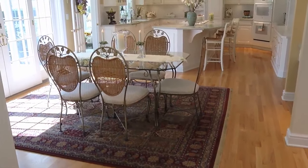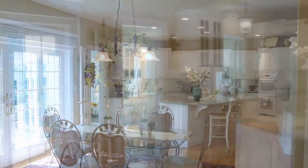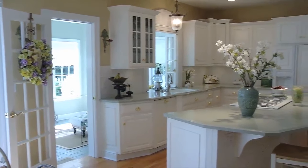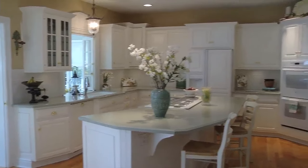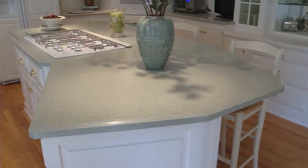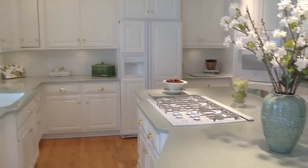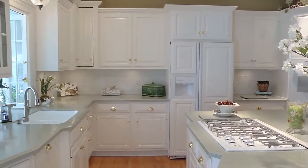Look at the size of this kitchen. Isn't it beautiful? It's all custom. It's got some glass fronts. The appliances all stay. I mean, it's just beautiful. You mentioned earlier a comment that sticks with me, that great color of the countertops, the Corian. That's one of the nice things about Corian. You can actually pick a color. Right, and it's actually neutral. It's not like that dark stuff.